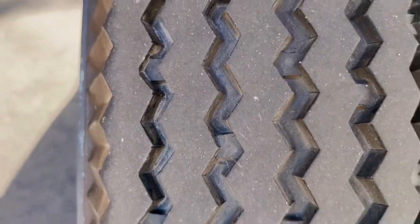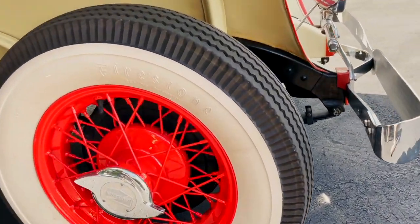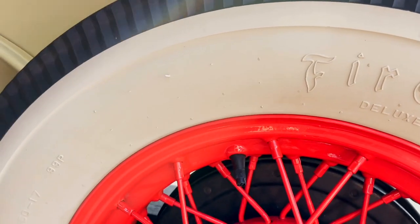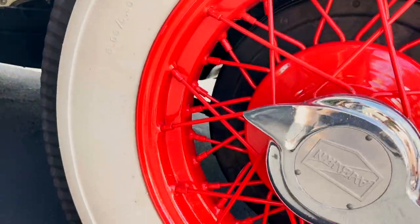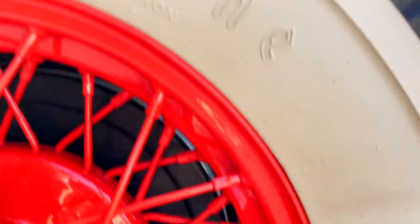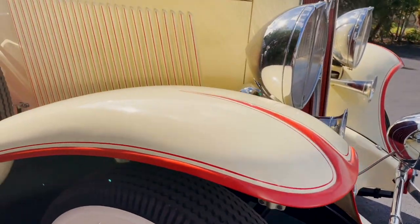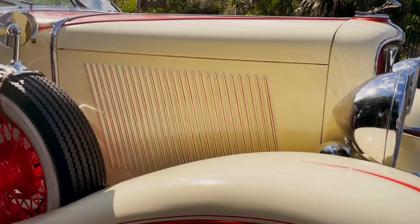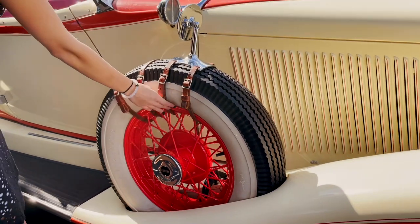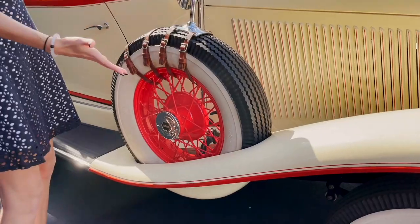You've got your tires and wheels over here, and they're really cool. You've got that matching cream, and this is more of a red on the wheel, with all the different spokes on here. And you've got your Auburn badging again on there. These are Firestone tires as well. It just fits the car so well. What I love is it is a four-wheel car, but you've also got two spare tires on both sides of your car. So it kind of has six wheels, even though you only drive on the four. It's kind of cool. You've got all six of them visible on the car.